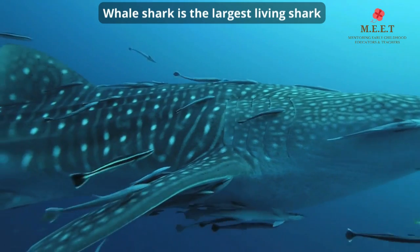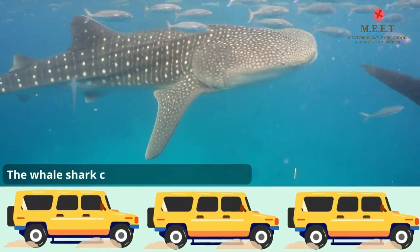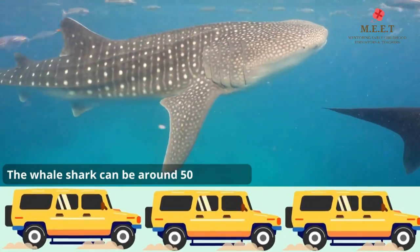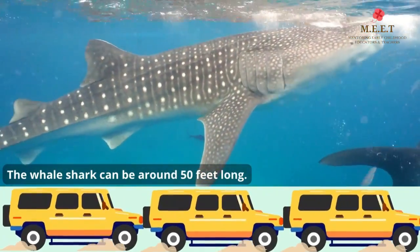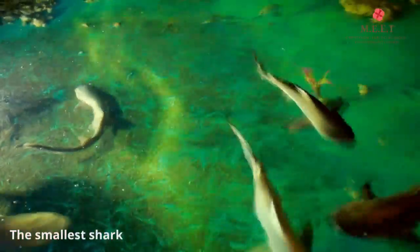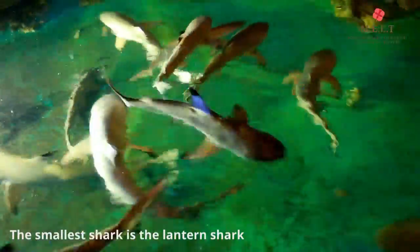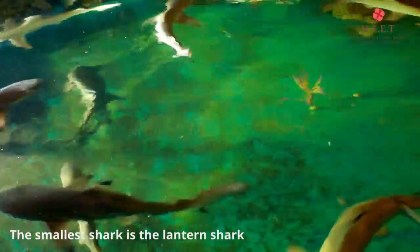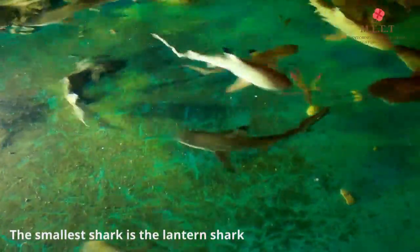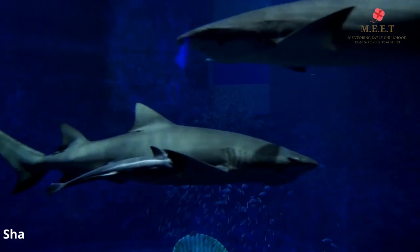The whale shark is the largest living shark. It can be around 50 feet long. That's as much as three large SUVs placed one in front of the other in a line. On the other hand, the smallest shark, known as the lantern shark, is only about 7.5 inches in size. You can even measure its height with the ruler you have in your pencil box.